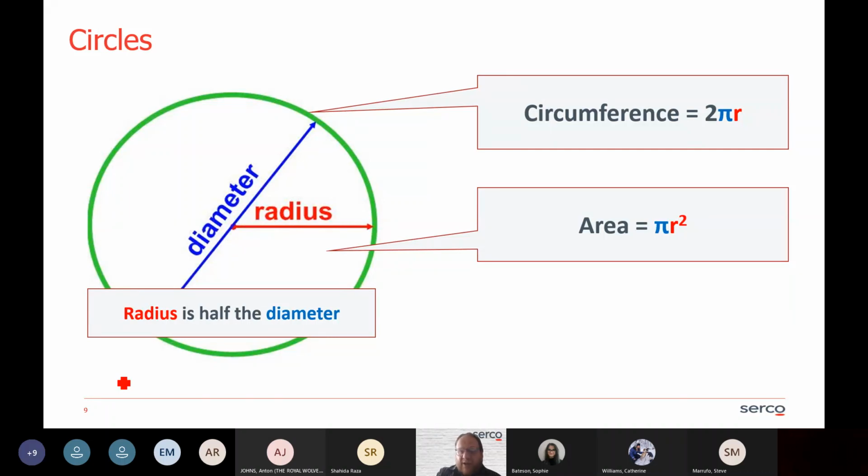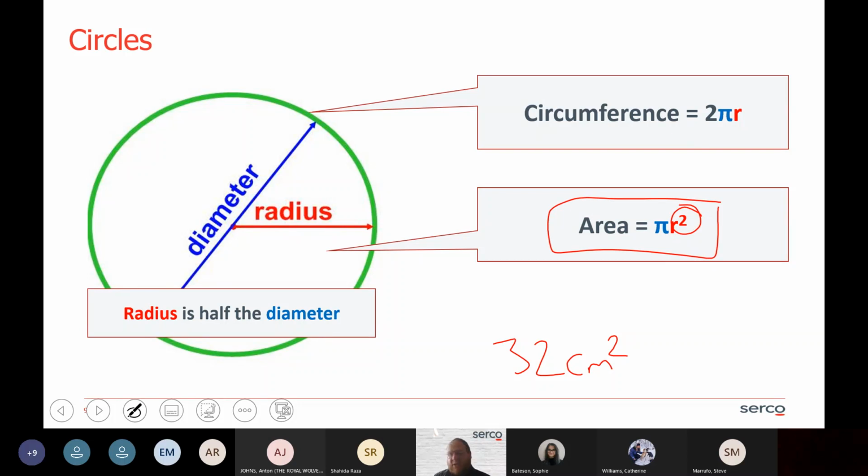One thing that I do is whenever you have area, so if the area of a shape was 32, we know it would be 32 centimeters squared. We talked about earlier that area is always squared, and the area formula has a little squared symbol in it. So that's how you might remember that this one is for area: it's got a squared symbol in it, and you know area is always squared. So pi r squared is area, and the circumference is the other one, which is 2 pi r.